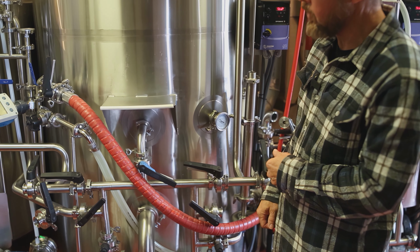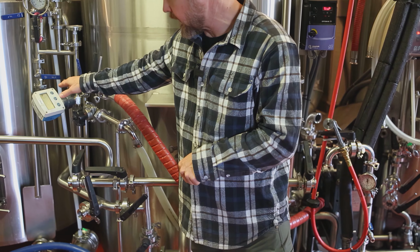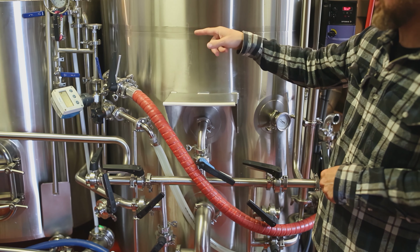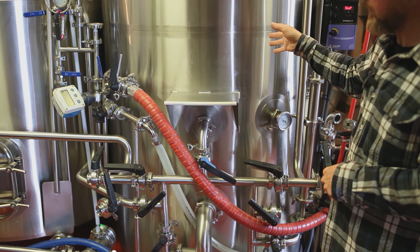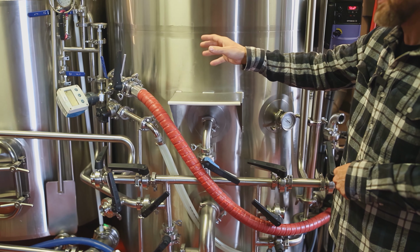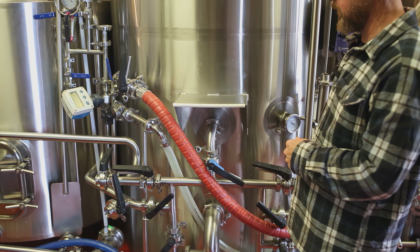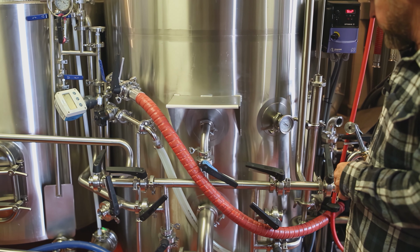I can also run a separate pump and clean through here. Going in this port, I can clean the mash tun while I'm boiling. So if I was in a real hurry and wanted to do two things at the same time, I could be cleaning that tank while I'm working through here. So it was a lot of fun working with the fabricators.